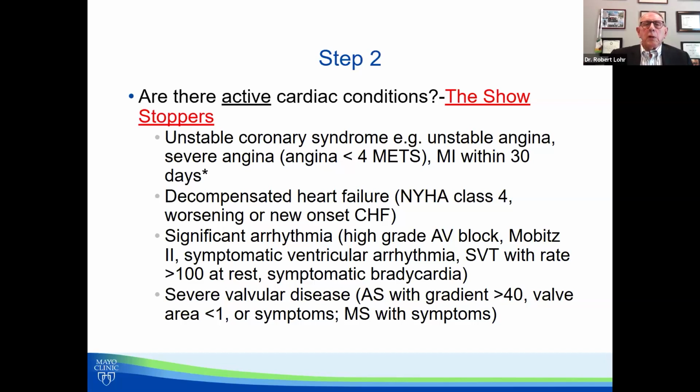And your answer should be, we'll call you when we're done, because you don't want to be under the gun either. Now, these are quite obvious. If someone comes in and they're having unstable angina and you're doing a pre-op exam, that clearly needs to be investigated. New angina or angina with a low level of exercise. Also, an MI within 30 days, and we're going to talk a little bit about that 30 days because that's a little bit of a gray area. I would say it's a significant gray area right now.